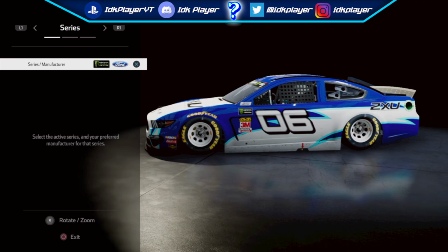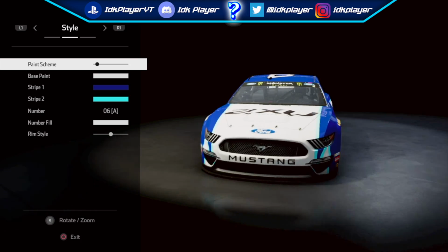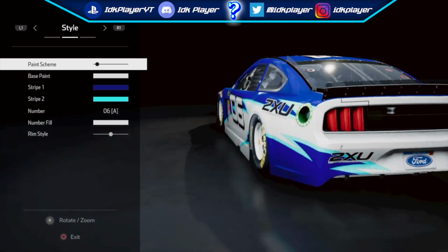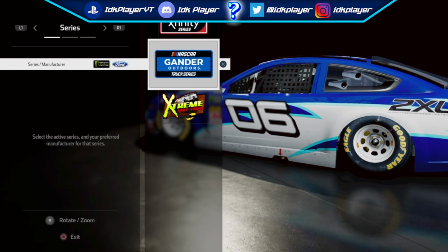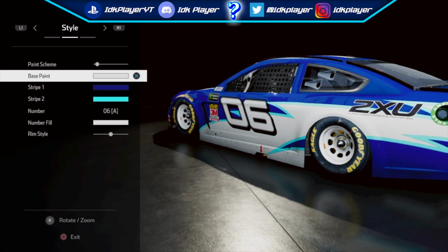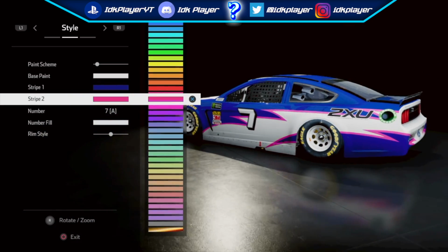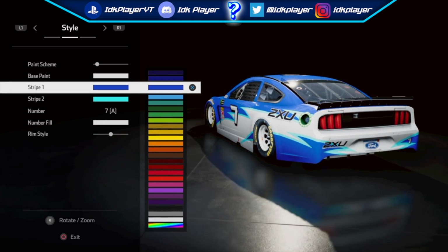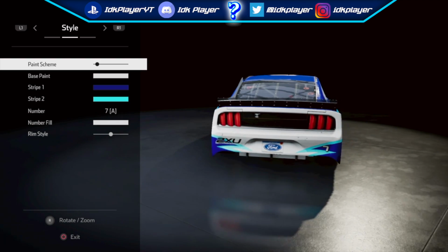For example, you have series, style, and then decals, and they are organized into separate groups, and you can rotate and zoom to see how your car looks in all angles. Remember, if you start from series, you can look at all 4 series without backing out, and you go to style, you can see the number, where you can just go change the number, change the colors of the style you want to choose from, and then you go to stripe, and you could also do that stuff too, and same with base paint. So now let's go to the templates.